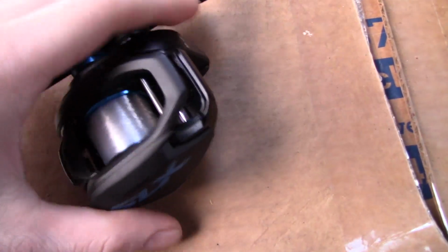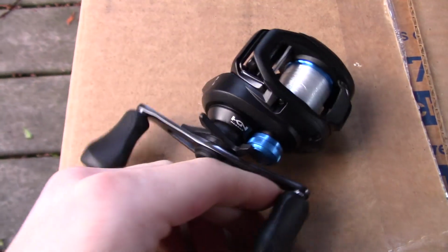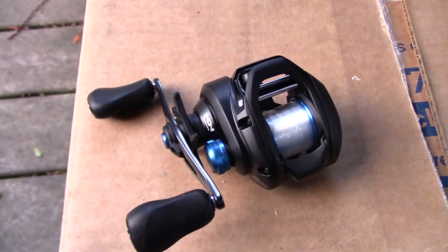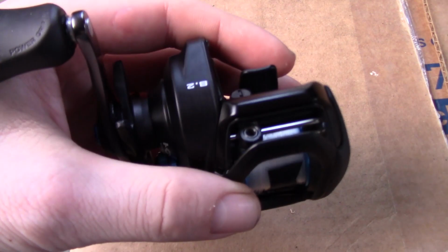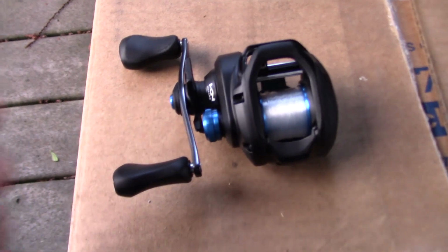Alright, so the reel that I got, after watching many YouTube videos and reading a lot of reviews, I settled on the Shimano SLX. This thing is gorgeous. Came in at $99. Just an awesome reel, super smooth. This one's an 8.2 to 1 gear ratio. I went ahead and went with a higher gear ratio just cause. Why not?